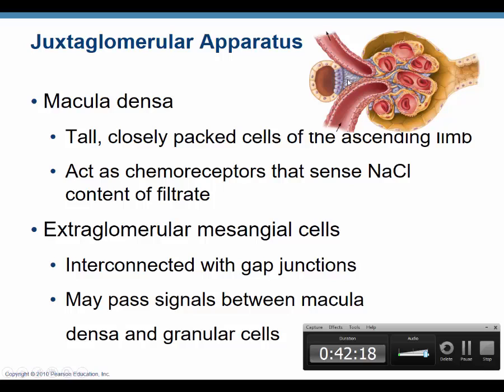And what these do is they have gap junctions. So if the macula densa cells are stimulated by high blood pressure, or the granular cells are stimulated by a low blood pressure, the action potentials that are generated by those mechanoreceptors in the case of the granular cells, or the chemoreceptors in the case of the macula densa, are going to flow between those two areas through the mesangial cells. So mesangial cells, if you want to write just a basic function, have gap junctions to communicate between the macula densa and the granular cells. So they don't really have a specific job other than just to have gap junctions and allow that action potential to flow between the two major players of the juxtaglomerular apparatus.